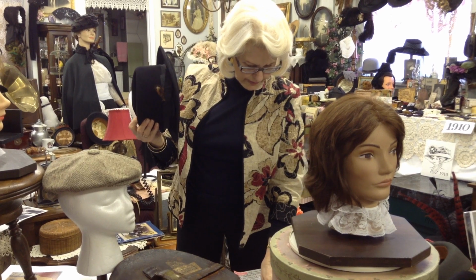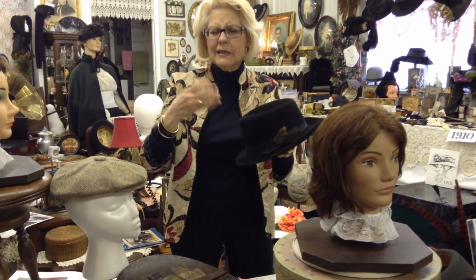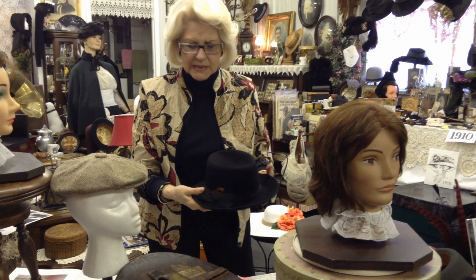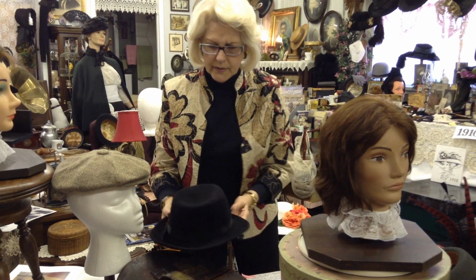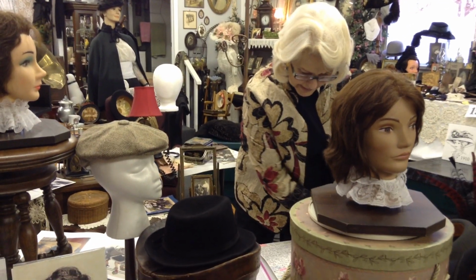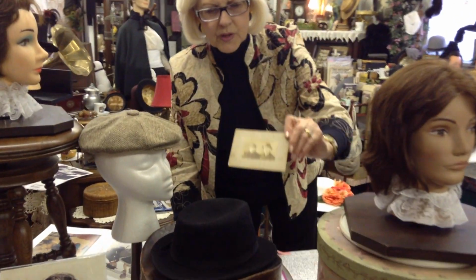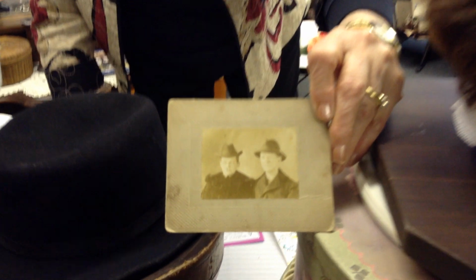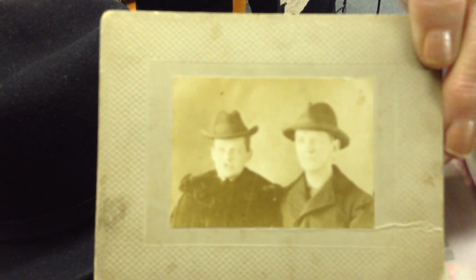I want to start with the fedora. We're thinking that a fedora sort of came into being around the 1870s and was worn by men and women, really quite a lot by women at that time. And I've got a postcard here, or not a postcard, but an old card that I found of a lady actually wearing something like a fedora.